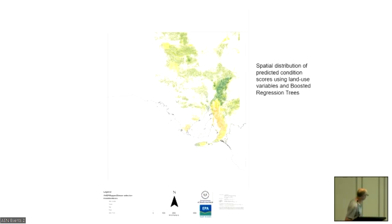Green areas are very good. There isn't hardly any excellent watercourses in South Australia according to this model, because just about everywhere is impacted to some extent. But the green's very good, and that's in the Flinders Ranges, which are largely unaffected, through to very poor as a prediction. And then we've validated that so far. We've got about an 80% success rate in predicting the condition of watercourse reaches. So we think that's pretty cool.